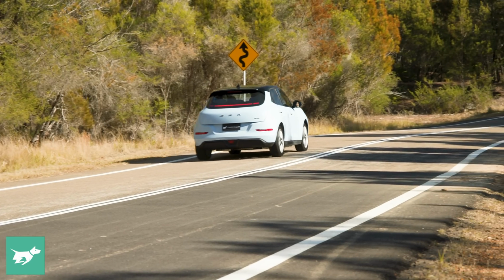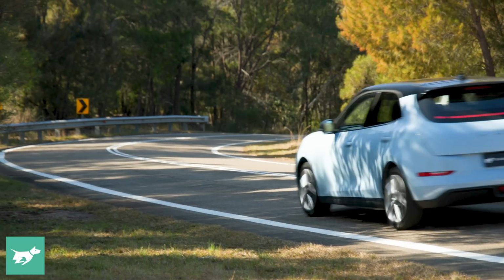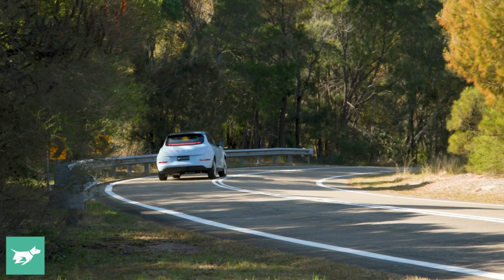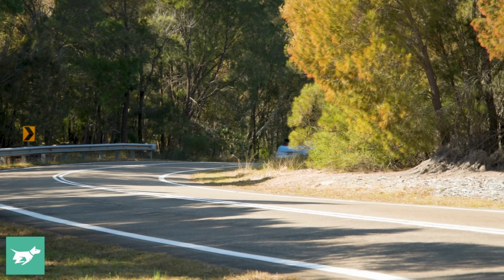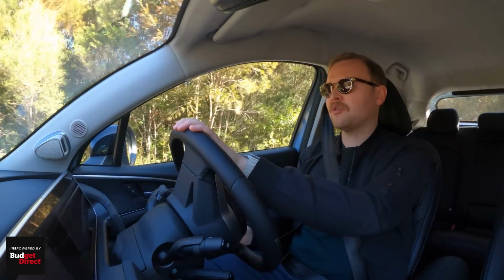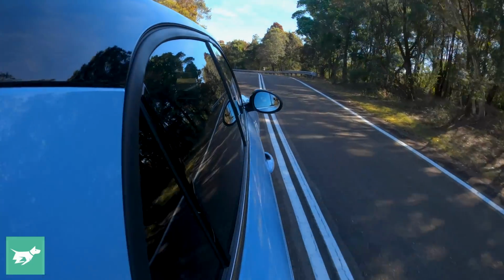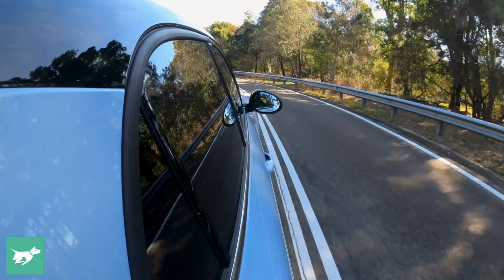Now, the safety systems, there are plenty of chimes running through the car, but interestingly, after the most recent software update, it is a little bit quieter in this vehicle and less intrusive as you come towards the center line. So I think there has been a bit of a push to make these systems feel more intuitive, and that's great. But we do have adaptive cruise control and AEB as well, which is good to see, plus a lane centering function.